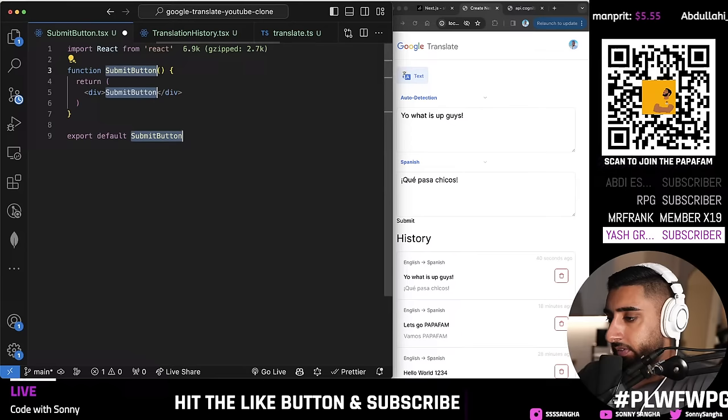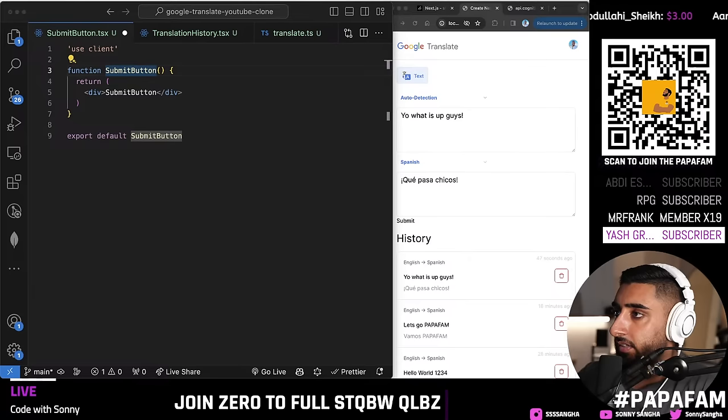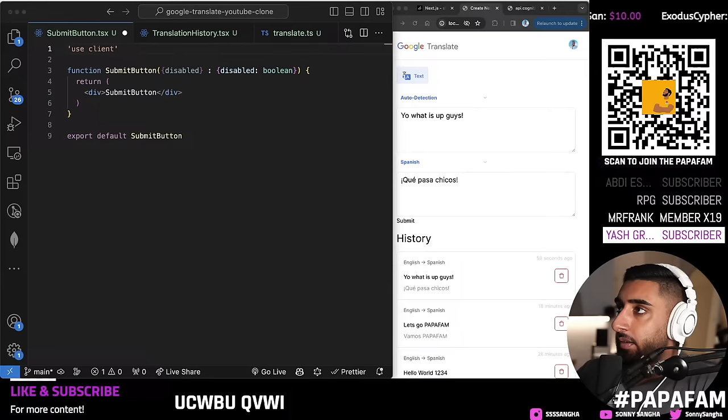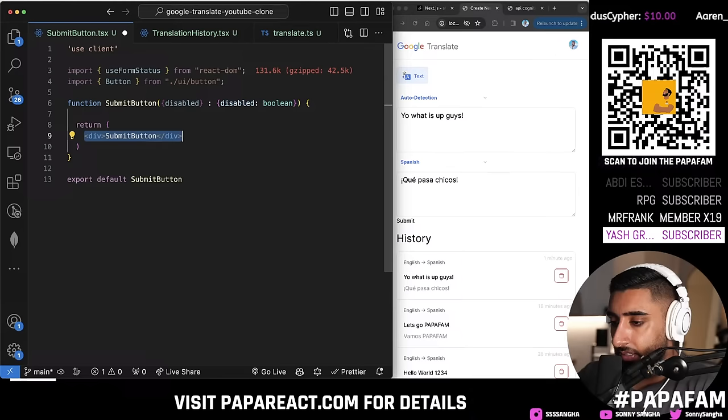And inside of this, guys, what we're going to do is it's simply going to be a submit button, and I'm going to pass in a disabled prop because we're going to have the ability to say if it's disabled or not. And I'm going to go ahead and import two things, use form status and the button from our UI library. And then I'm simply going to return. Firstly, I'm going to get the pending state.